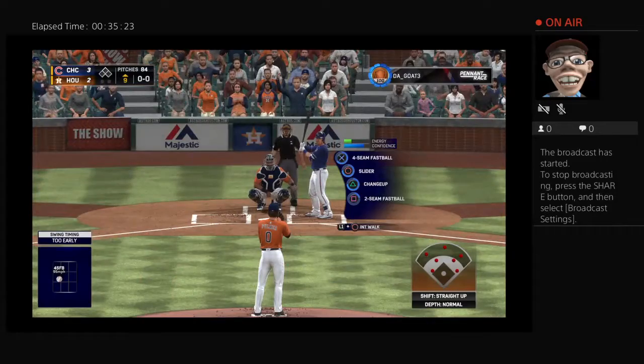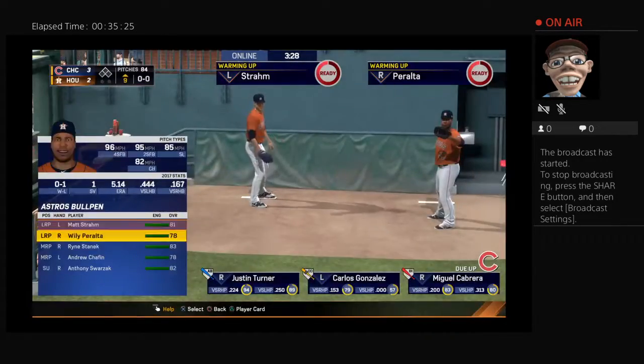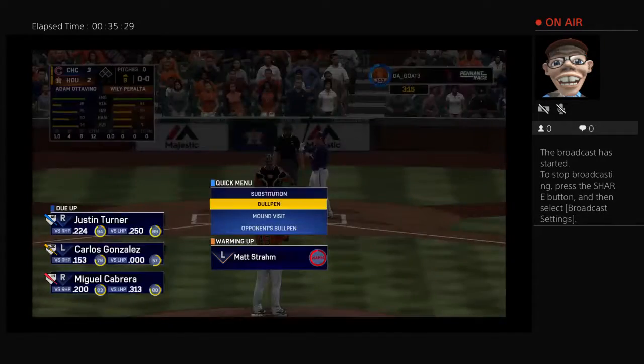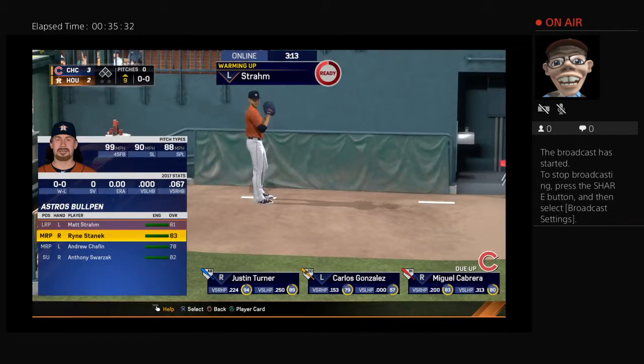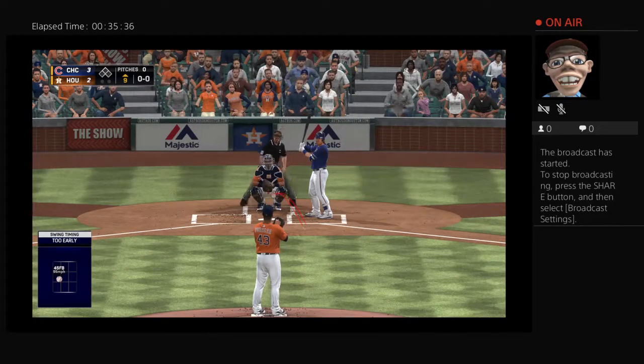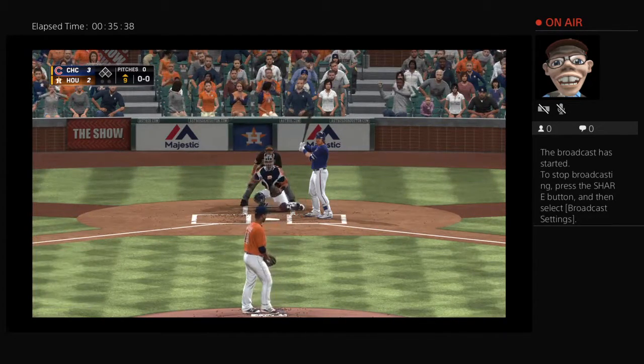Striding in, Justin Turner. He homered earlier and is 2 for 3 to this point. Willie Peralta enters from the pen to start the 9th inning as he'll try to keep the score right where it is heading to the bottom of the 9th. Now the Astros have somebody up in the bullpen as a right-hander has started to warm up out there.